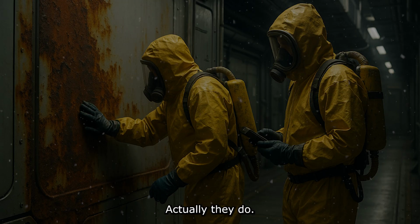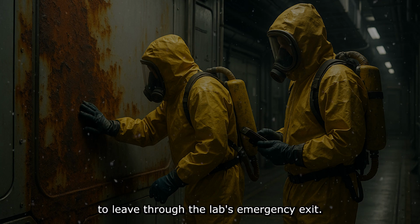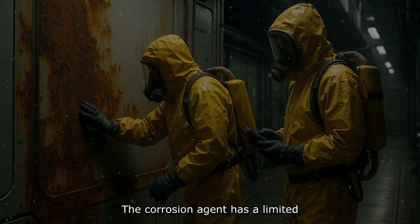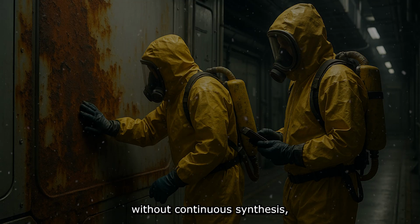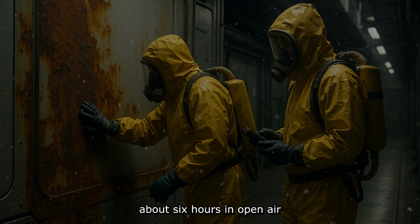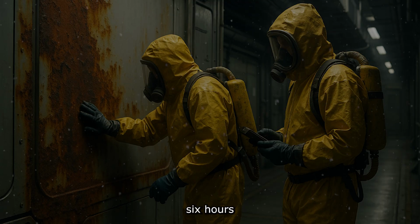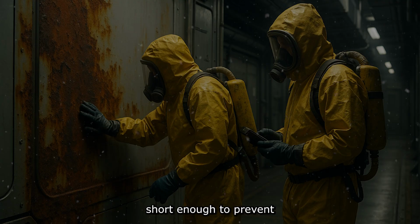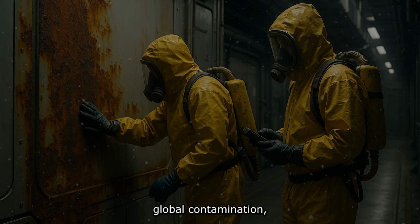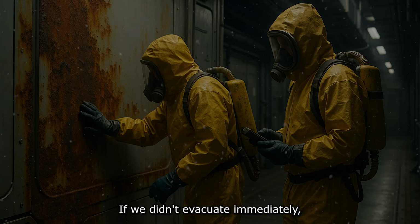Actually, they do. Ezra was checking her equipment one final time, preparing to leave through the lab's emergency exit. The corrosion agent has a limited atmospheric half-life without continuous synthesis. About 6 hours in open air before it breaks down into harmless components. 6 hours. Long enough to destroy a targeted area's synthetic infrastructure. Short enough to prevent global contamination. Long enough to kill everyone in this building if we didn't evacuate immediately.